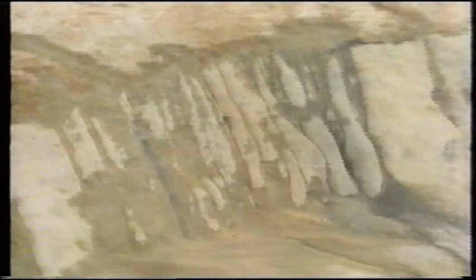Breaking up the fabric of the land, transporting it, and reconstructing it in other places and in different forms.